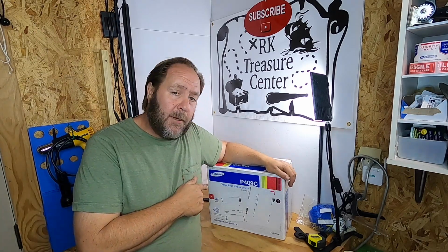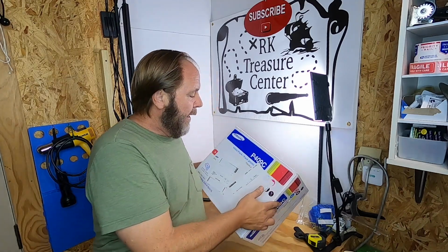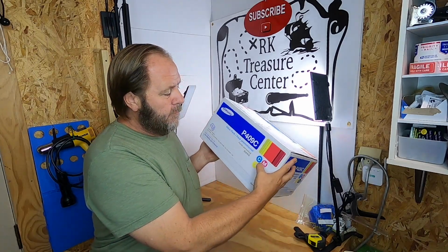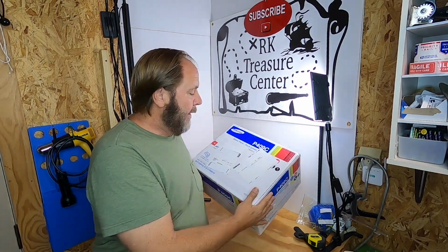My name is Roy. Before we get started talking about all the items that sold, one item that sold in particular was this box right here. It's a variety pack of Samsung printer ink, large printer. It's a value pack, and it comes with the cyan, magenta, yellow, and black. Now this came from a bulk buy I got at an estate sale where I picked up a whole bunch of printer ink.